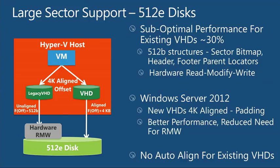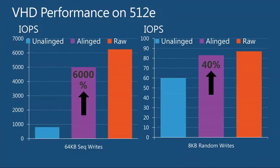And to show you what we're talking about here, this is the performance difference that we see for a correctly aligned VHD file versus a not correctly aligned VHD file. So as you can see, for the large write operations, there's a significant performance impact. So this is something to be mindful of. The obvious thing to say is, if you use VHDX, this isn't a problem at all. If you're using VHDs, create them on Server 2012 to avoid this problem.